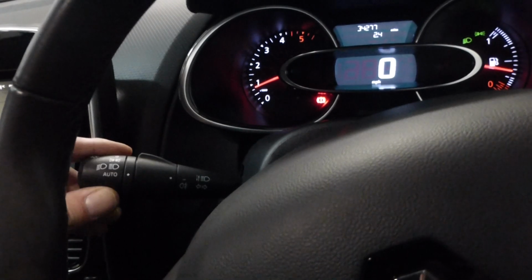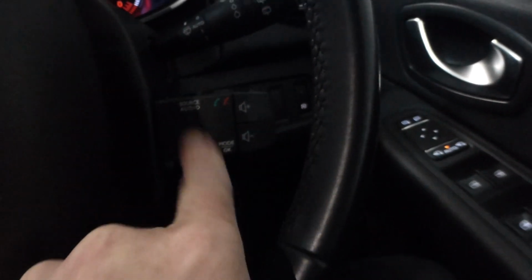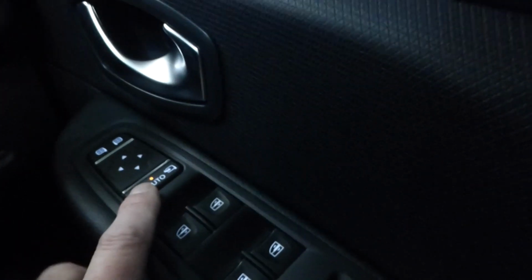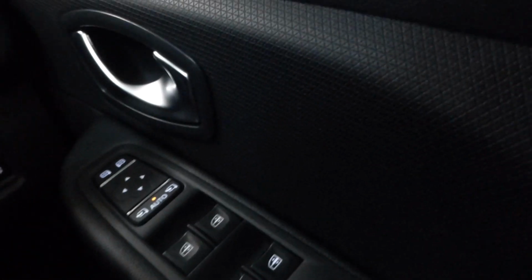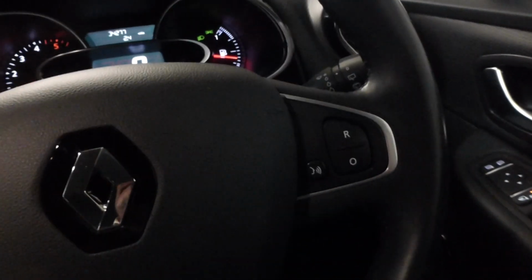Lights, you've got automatic headlights there, and you've also got automatic wipers. You have here, you can see, control for the media, receiving and ending phone calls, volume controls, all there. And you can override the electric folding mirrors by switching it into that position, but if you just show you, I'll manually do it. On the automatic settings, it does close the windows when you close the car. Override the stop start, and you've got some more switches for the lights inside as well.